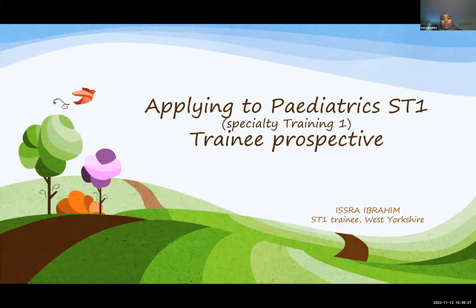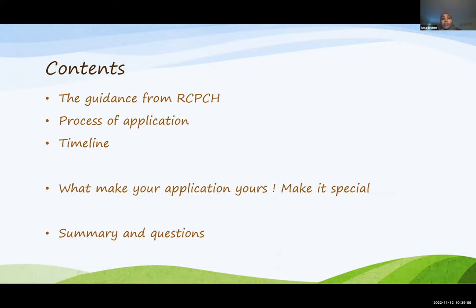I will speak about pediatric ST1, and I'm trying to make it as real as possible. I just have a photo of what you can have in resources and what it looks like, which is very valuable, on the RCPCH website. We will speak about the guidance from RCPCH. This will be a little bit repetitive, but it is nevertheless of paramount importance. We'll speak about the process of application and the timeline, and you had better stick to this timeline or you will not have a successful application. And what makes your application yours? Make it special, make it about you. And then last, we'll speak about the summary and questions as well.